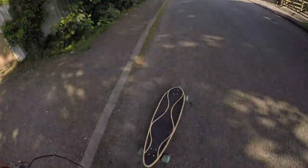So, locked up, rocking home on my skateboard. Well, I'm on my son's skateboard today, with my boots. You know, amazing combo.